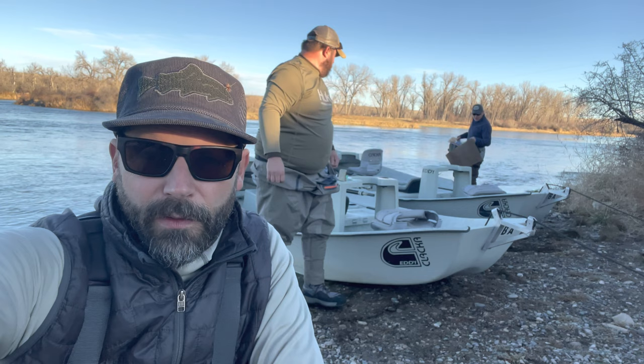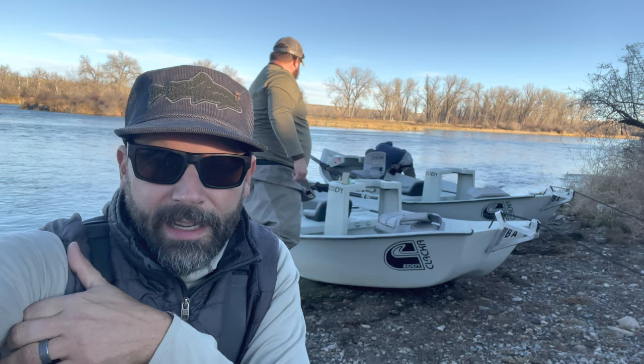Supposed to get really windy today, boys. 25 to 30 miles per hour. We're jumping in on the river here early this morning, about 8 o'clock, to try and get a head start on the wind. So new stretch of river, new stretch of fish.